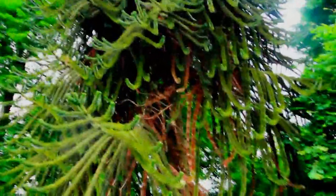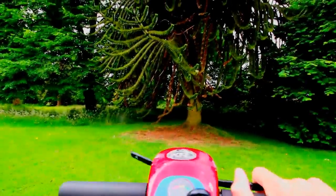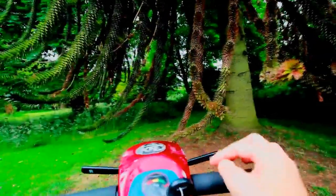Now where was that tree? Ah, there was that tree. Hey, tree. Have a look at that tree. Fascinating tree. No idea what it is, but it is fascinating. Looks a bit scary. Growing. It sort of goes on for miles.